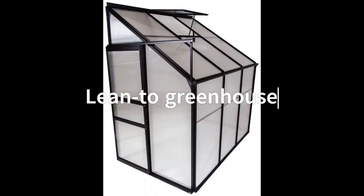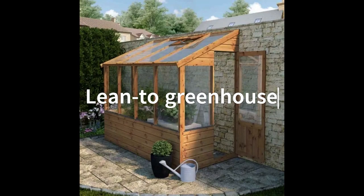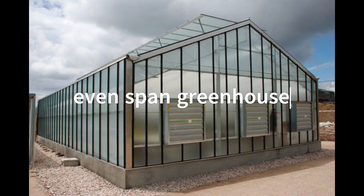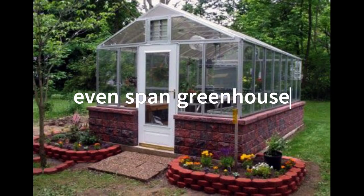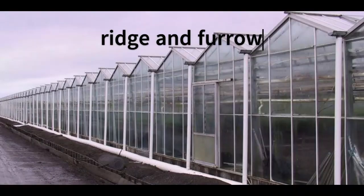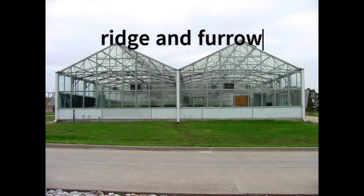There are several different types or shapes of greenhouses, such as the lean-to greenhouse, when you place a greenhouse against a side of a building or attached to one side of an existing structure. Even-span greenhouse: an even-span greenhouse is constructed where the roof's pitch is of both equal length and angle. The ridge and furrow type greenhouse consists of a number of even-span greenhouses connected along the length of the greenhouse. All shared walls are removed, providing more growing space. These greenhouses are sometimes called gutter-connected.